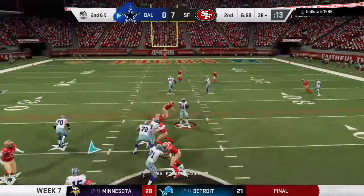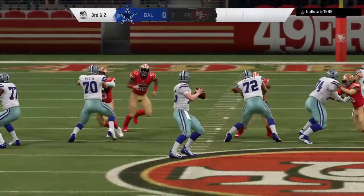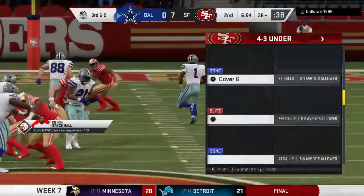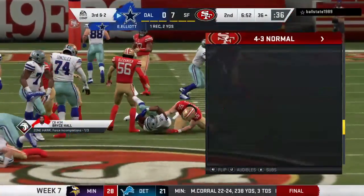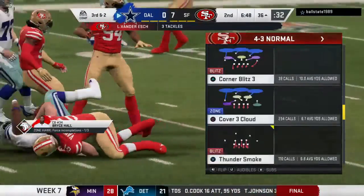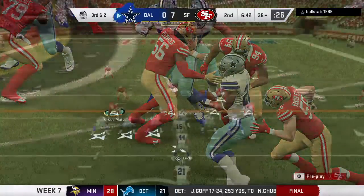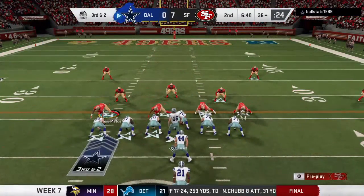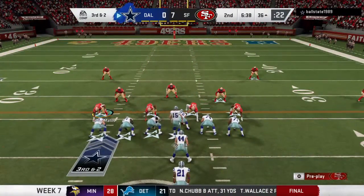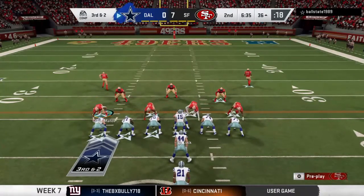Looking to throw again on second down. Lock. And that's Elliott, complete. It'll be a 2-yard gain, and they're going to have a third down. And we see another pitch and catch there to the running back. This position just continues to evolve. They become just as critical to the passing attack as a lot of receivers, tight ends, because their ability to make people miss in the open field can really generate big plays for an offense.